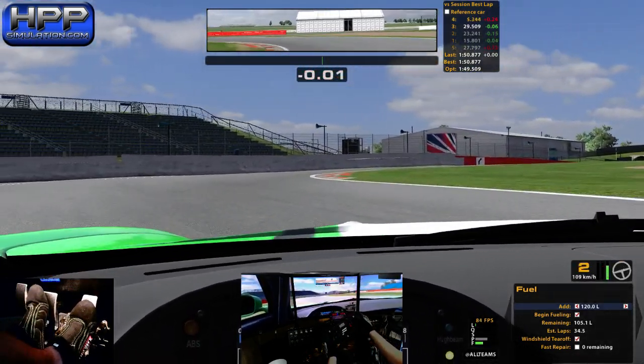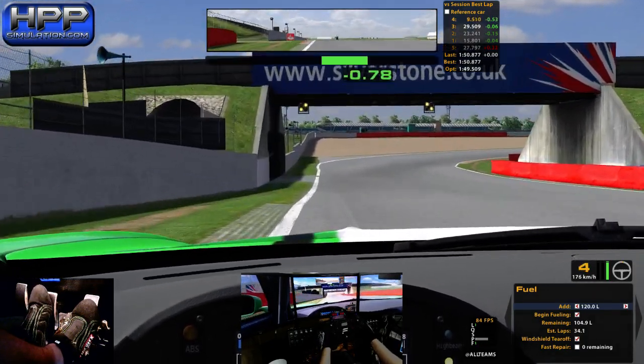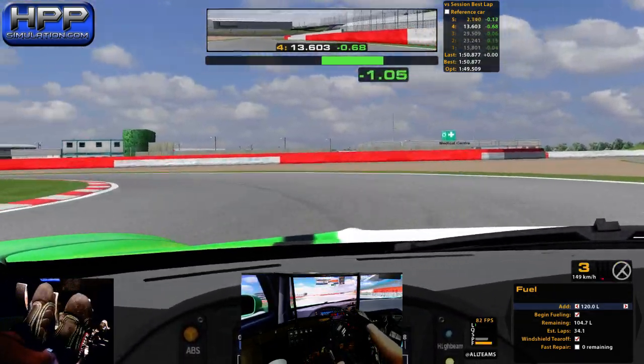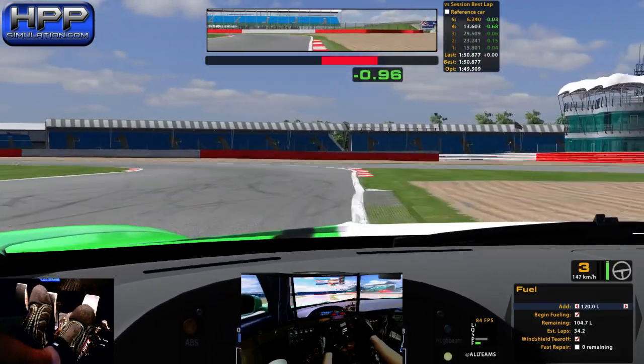There we go, get it in the actual right gear. We just made up heaps of time through there. But I don't know what lap that relative lap is based off of yet.